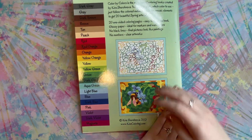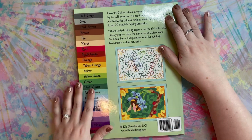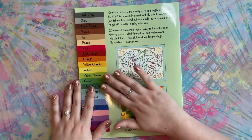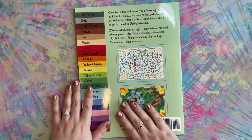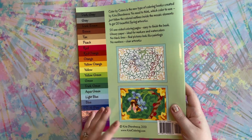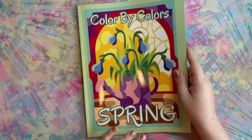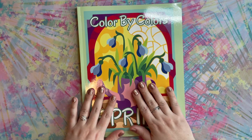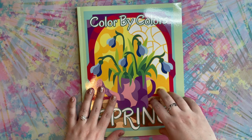There are 20 images in each of these books. These books are, I think, slightly more expensive for a coloring book. I think they run between the $9.99 and $12.99 price range, and there are slightly fewer images. There's 20, whereas a lot of coloring books have 30. But I will say, I feel like it's worth every penny because of how relaxing of an experience it is.